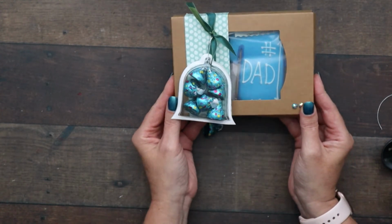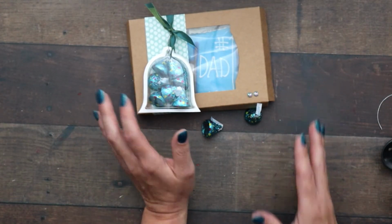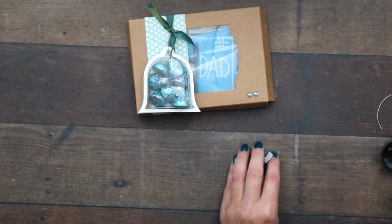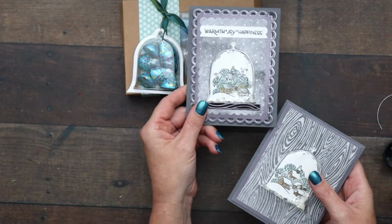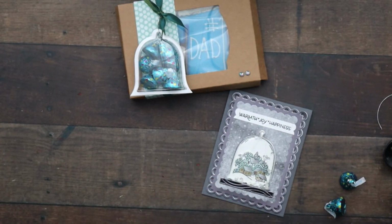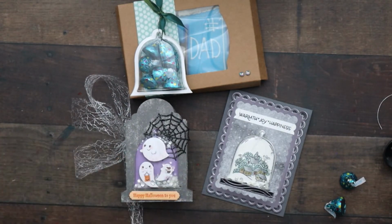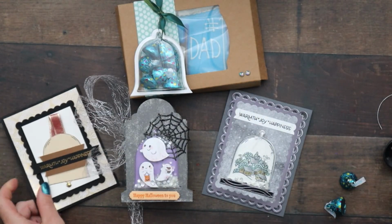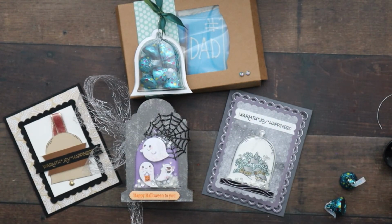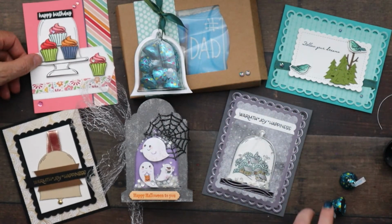So if you're wondering what a cloche is, the cloche is the bell-shaped dome that goes on top of your snow globe. It goes on top of your ghost aquarium. It goes upside down and turns into a bell. And again, the stamp set and dies do more than just happy birthday domes.